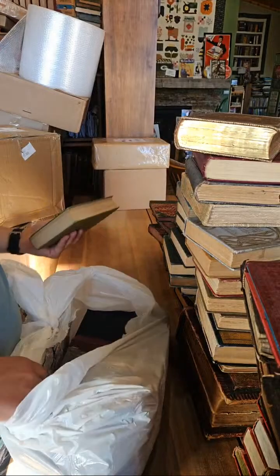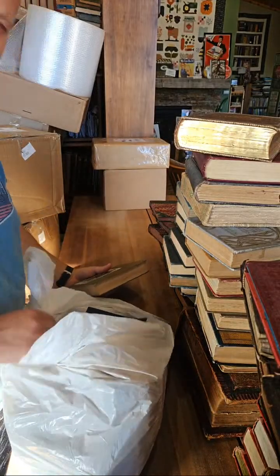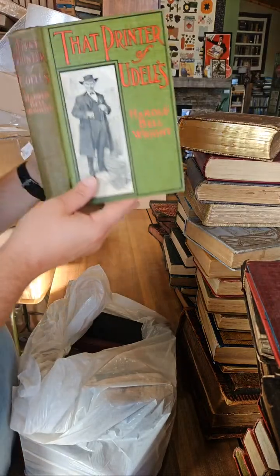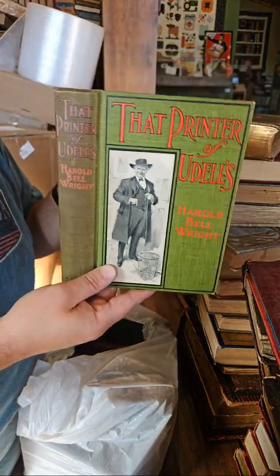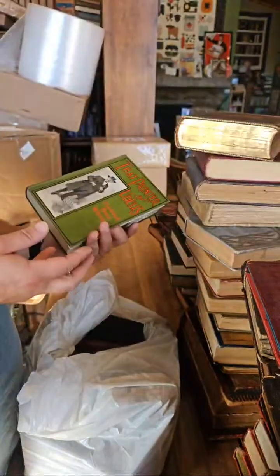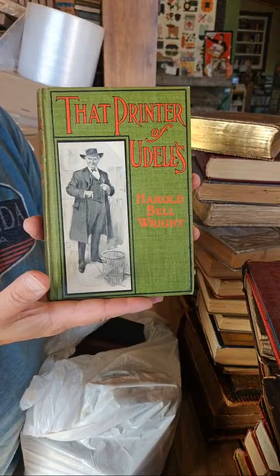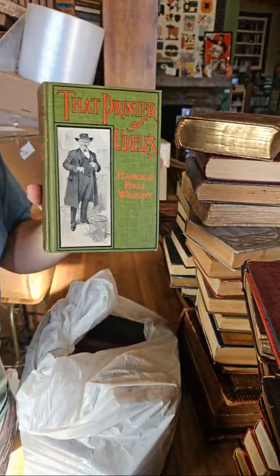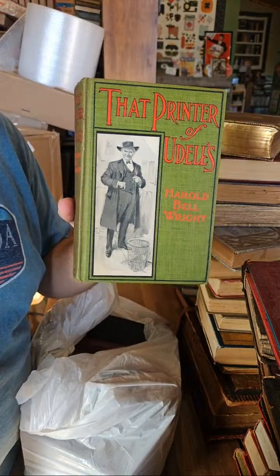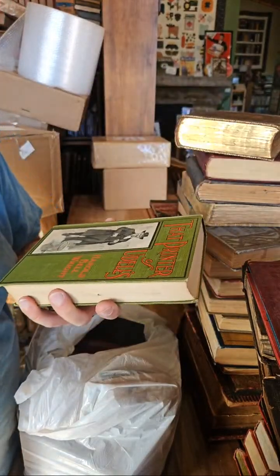And the reason I bought this lot, I think I only paid maybe 30-some bucks for it, so it was a really great deal. And it has the ever-coveted, or at least the newly coveted, That Printer of Udell's by Harold Bell Wright. Harold Bell Wright was an author in the early 1900s, I think 1920s-ish, when most of his books were published. And then reprints were published later.